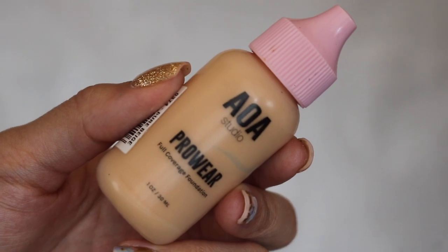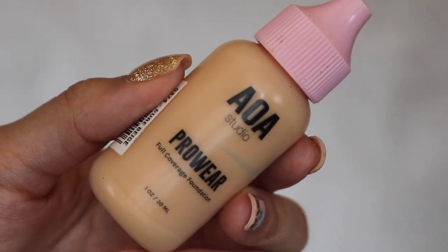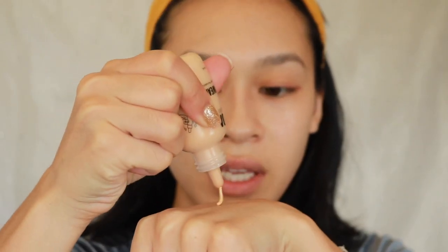I have here my Prowear foundation, and I'm in the shade Pure Beige. I thought that this would be a great addition because I am looking for full coverage. I don't really need a whole bunch of this foundation when I am using it because a little goes a very long way. It's very reminiscent of like the NYX Can't Stop Won't Stop, where it's more of that thicker consistency. And then today I'm actually going to be using a brand new sponge from ShopMissA.